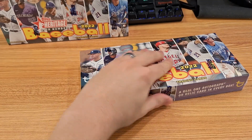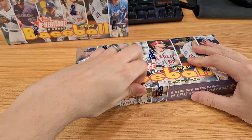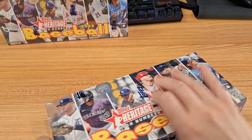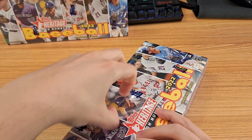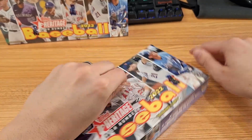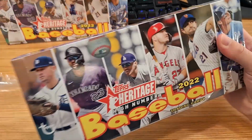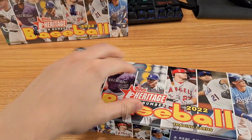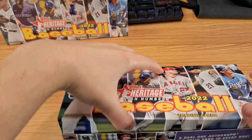So we're going to get onto our box topper here. In the last video, that was a buyback. I've learned that since then when it has the little stamp on it. Man, struggling to get that open. When it has a stamp on it, that means they bought it back from somebody and then they're putting it back into circulation.